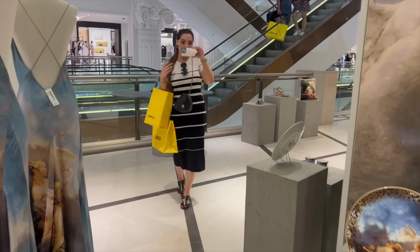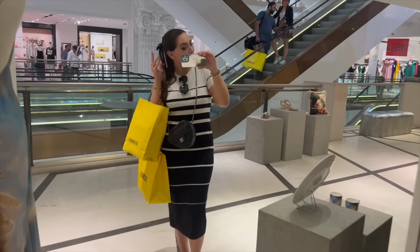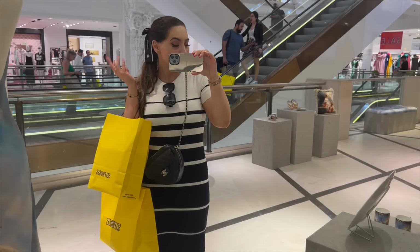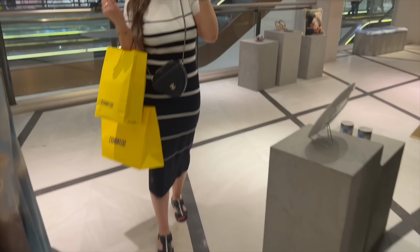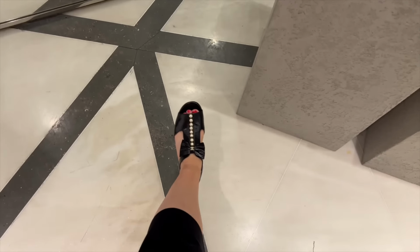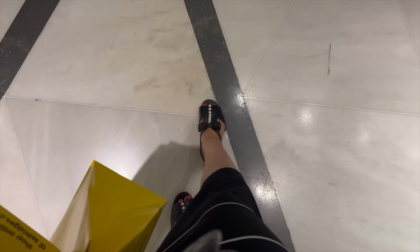Let me actually show you my outfit, because I didn't show you my outfit earlier. I'm wearing my Chanel bow scrunchie, Chanel sunglasses with the heart to match my heart bag. This dress is Zara. I showed you the dress in a Zara haul. I'll link it above. And the same shoes I've been wearing non-stop lately, my Chanel sandals.